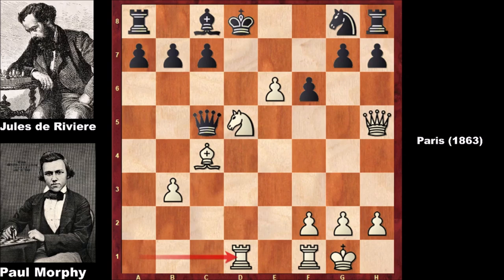Very strong player. Seriously. Some people are saying things like, oh, they are exaggerating Paul Morphy. Paul Morphy is so overrated. That's what some people say. Some skeptics say Paul Morphy was so over-exaggerated. He was so overrated. In my opinion, he was underrated.